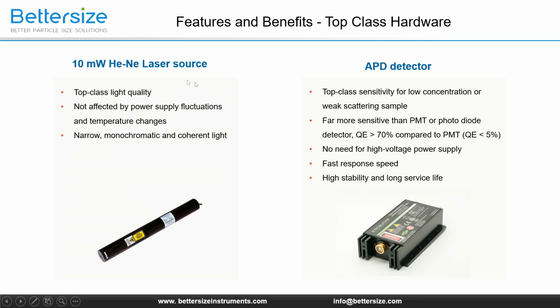The BeNano 90 Zeta utilizes the helium-neon laser source, which is highly stable and not affected by power supply fluctuations and temperature changes. It can generate a monochromatic and coherent laser beam for the light scattering measurement with high power, excellent stability, long life, and low maintenance cost.